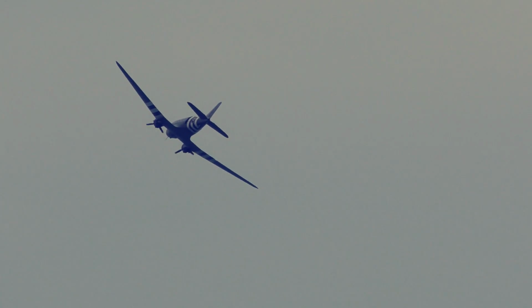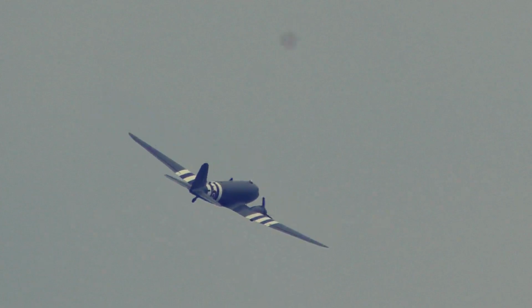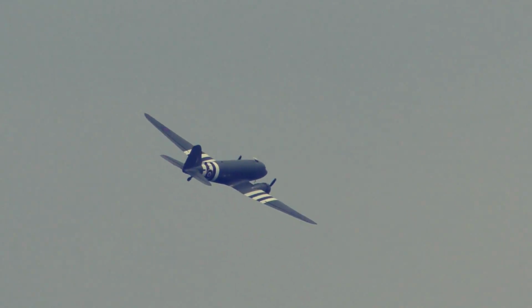The skies were closed to Berlin. They had to fly everything in and out through the Berlin airlift corridor, and that was an amazing period. This aircraft actually wasn't involved. It spent most of its time in the States and in Canada.